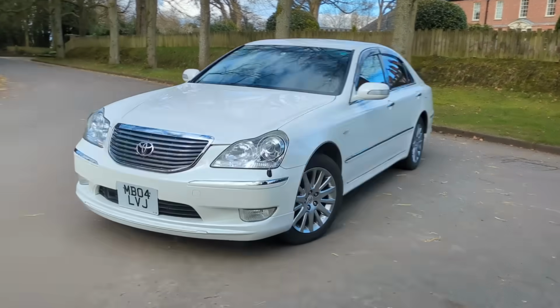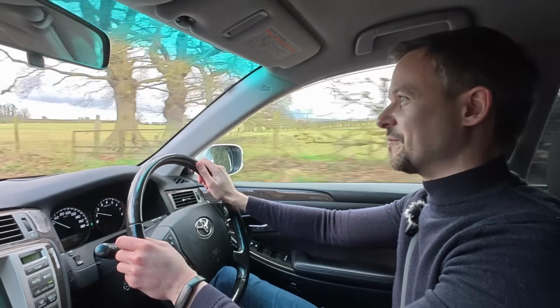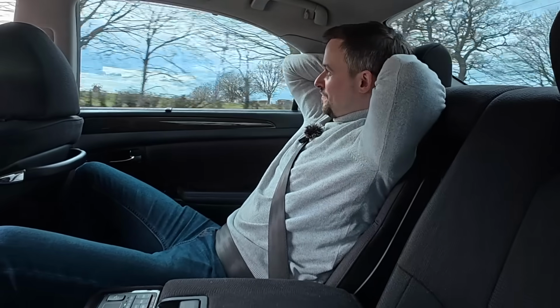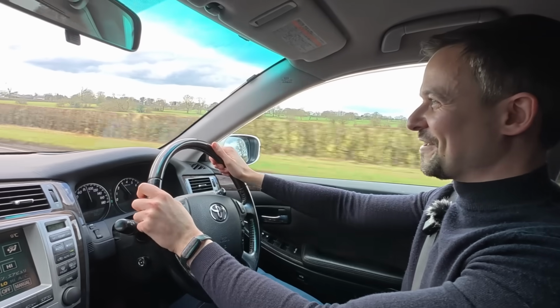I've always wondered with the Crown Majesta name. It's kind of a strange name, isn't it? The Japanese like coming up with weird words like that, but it's quite majestic in the way it drives along, so it does suit it. Obviously it's got air suspension, it's a very smooth and refined car. Then we accelerate away with that 4.3 litre V8, and it's got a decent amount of power.